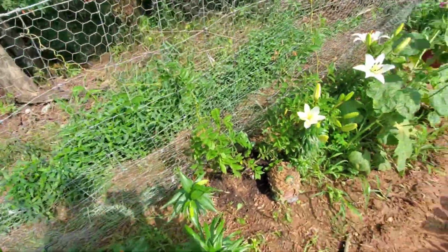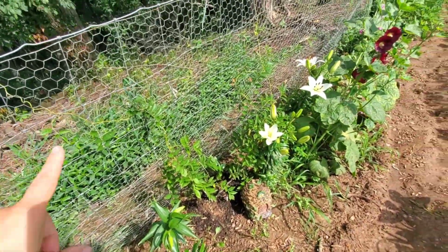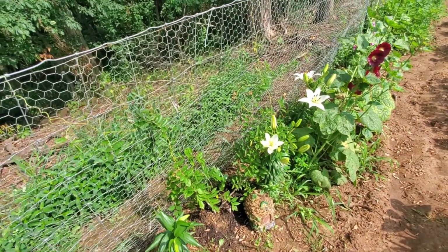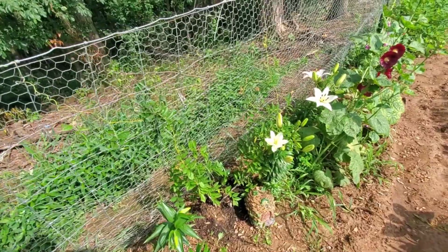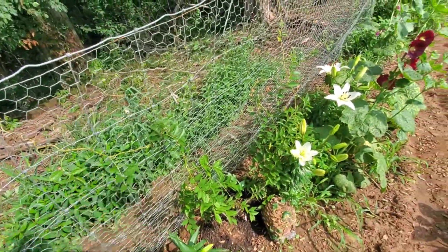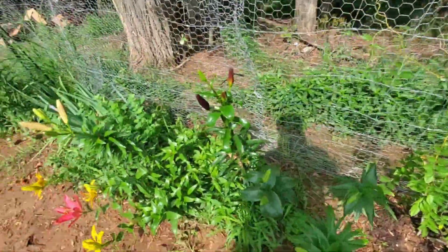And another fun thing, when I was at Stein's, we found a wisteria. My mom bought it for me as part of my super early birthday present, because the one that I had moved here died. So I've got this new little one, and I'm training him along the fence line.